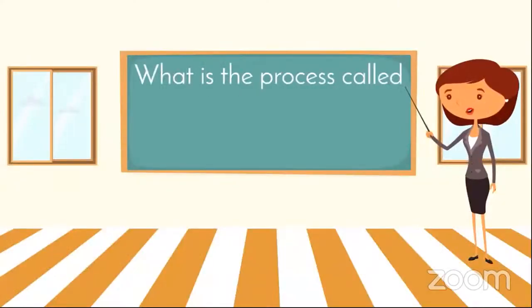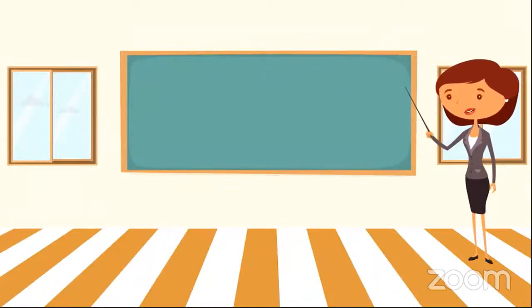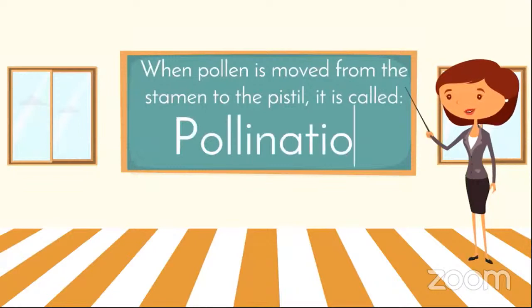What is the process called when pollen is moved from the stamen to the pistil? Great job! When pollen is moved from the stamen to the pistil, it is called pollination.